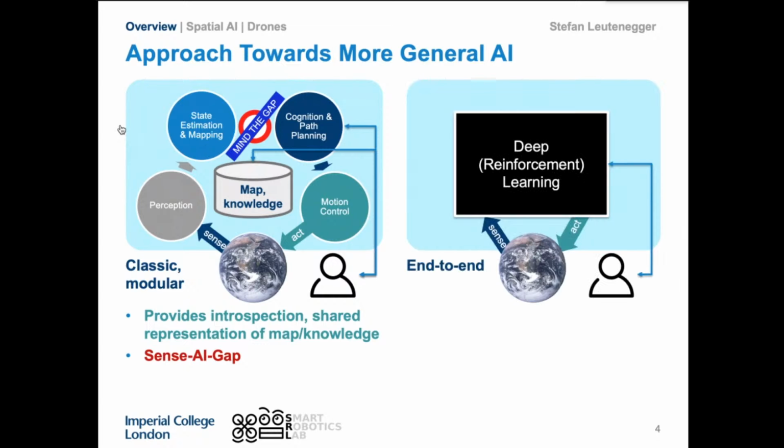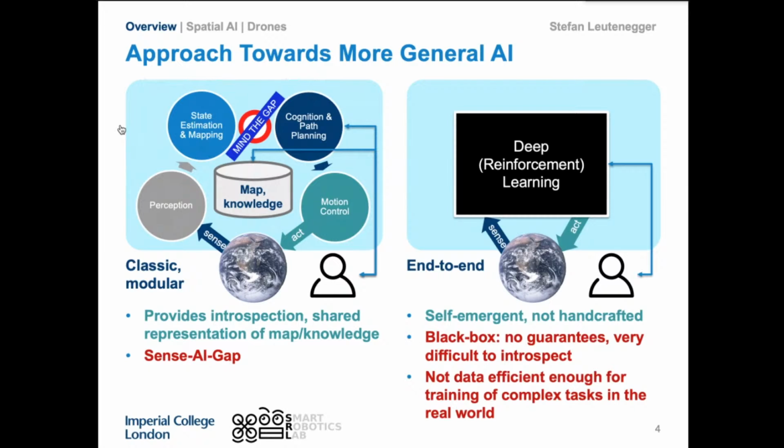And of course, at the same time, we now have completely new paradigms of trying to do things in a much more end-to-end way, where people are trying to do end-to-end deep reinforcement learning, for instance, where you can directly map sensor inputs to actions, which immediately gets rid of this gap. So that's nice. You have to perhaps do less handcrafting of these modules and connecting these modules. But at the same time, you somewhat lose the possibilities of introspection, and perhaps some guarantees of how this thing is going to work.